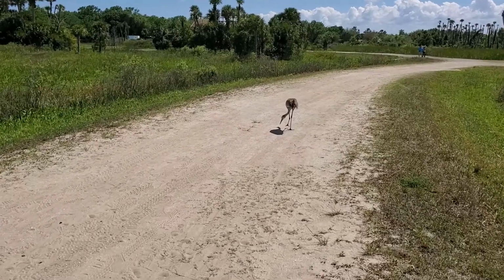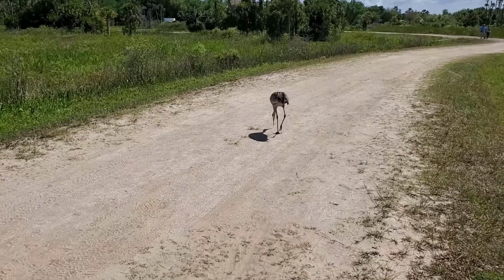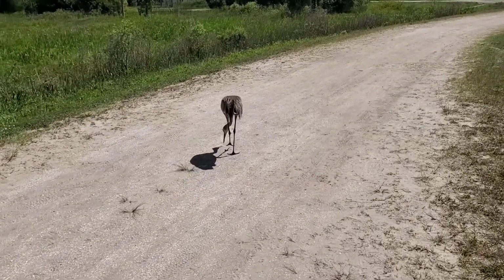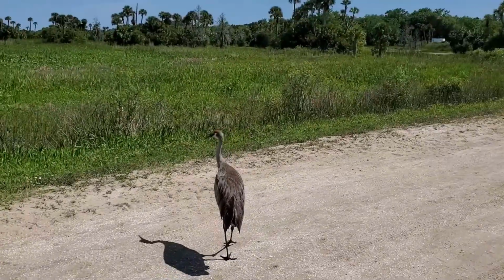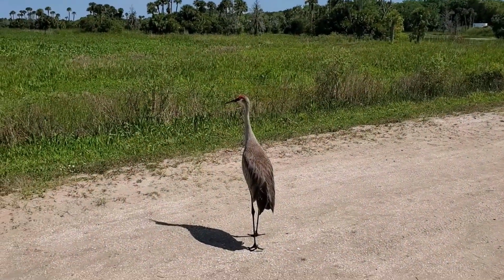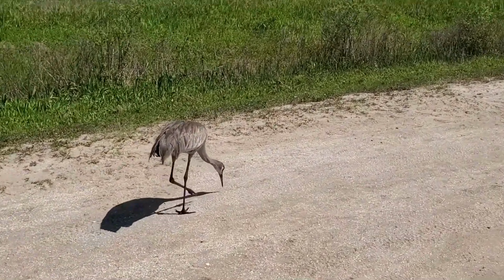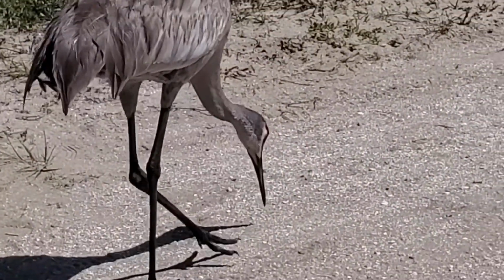And right in the middle of the trail here, this is a sandhill crane. He doesn't seem afraid at all. Look at the nice coloring. They have very colorful faces. Sandhill crane.